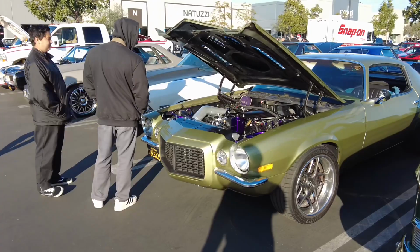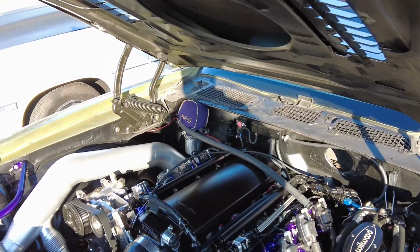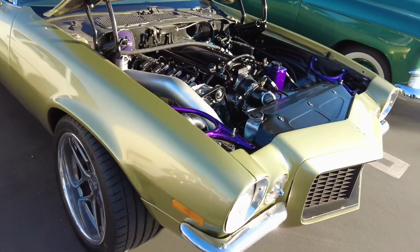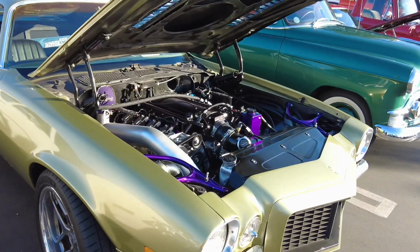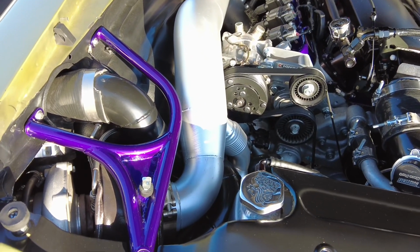Split bumper Camaro, got the purple accents with the Crown Royal bag. Let's check that out. Now I don't know what these purple bars up top serve. Is this just decoration or what?